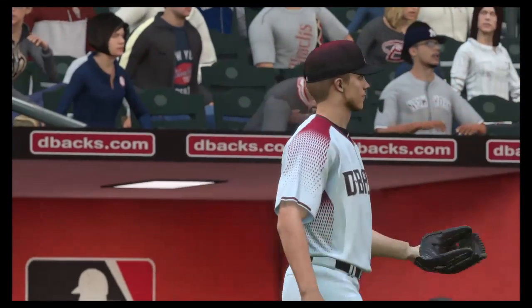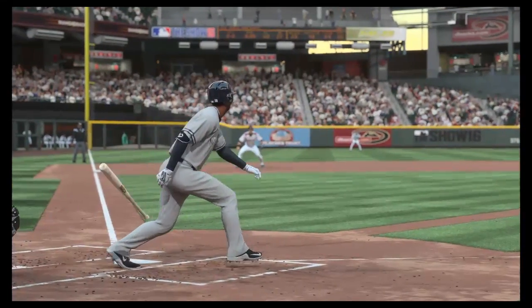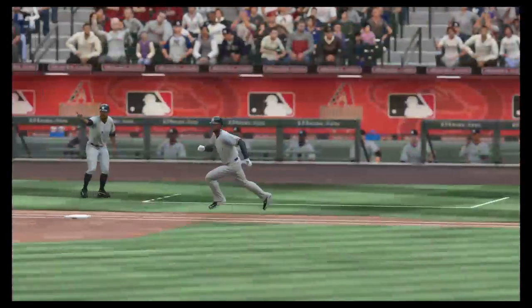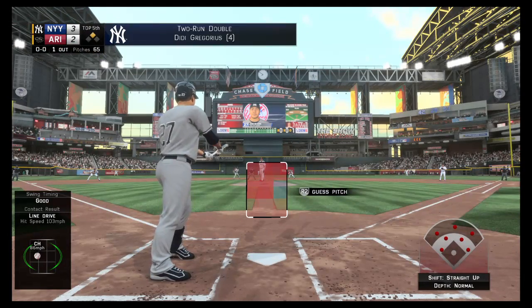This is a guy you don't want to make a mistake to with runners on base, because when you do, he normally does something like this. This is a bolt right here. You could hang your laundry on this one, and it's going to wind up scoring 2.